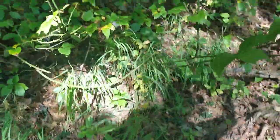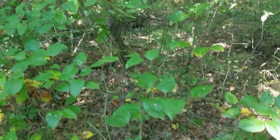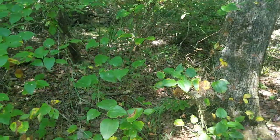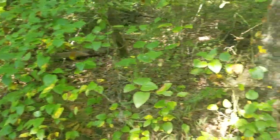These greenbriers are really good in the spring. The little green shoots that come up in the spring are wonderful. They taste like asparagus. You can eat them fresh, you can saute them. They're good.